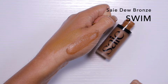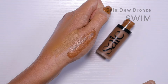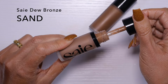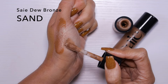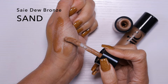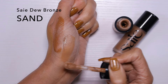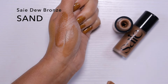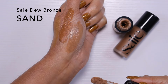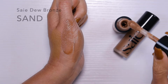This is my personal favorite shade. It's the shade Swim, and like I said, I kind of worried that dew would mean so glowy, like my hair sticking to my face, and this is not that. Since I do have oily skin, I do always set my face with a powder, so I do want to let you know that as well. But if you don't like to set your face with powders, these are a really beautiful formula. Don't let the word dew make you think sticky. It's just a very natural skin-like dew.